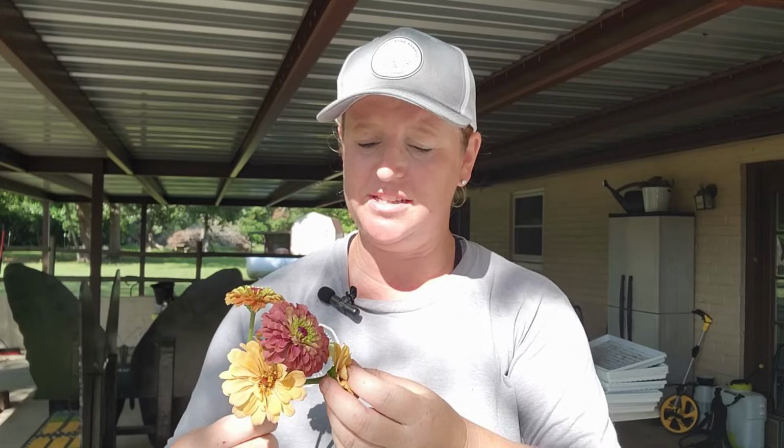But zinnias also love the heat. They're easy to grow, easy to take care of. They pump out a ton of blooms. They look gorgeous. They last really long in a vase or an arrangement. And I just think that they're such a quintessential flower to grow for the summer.